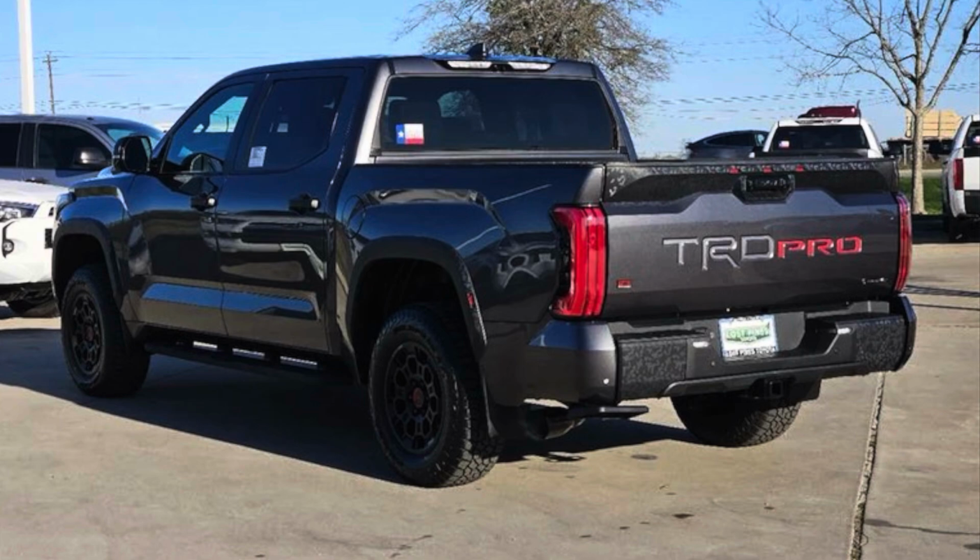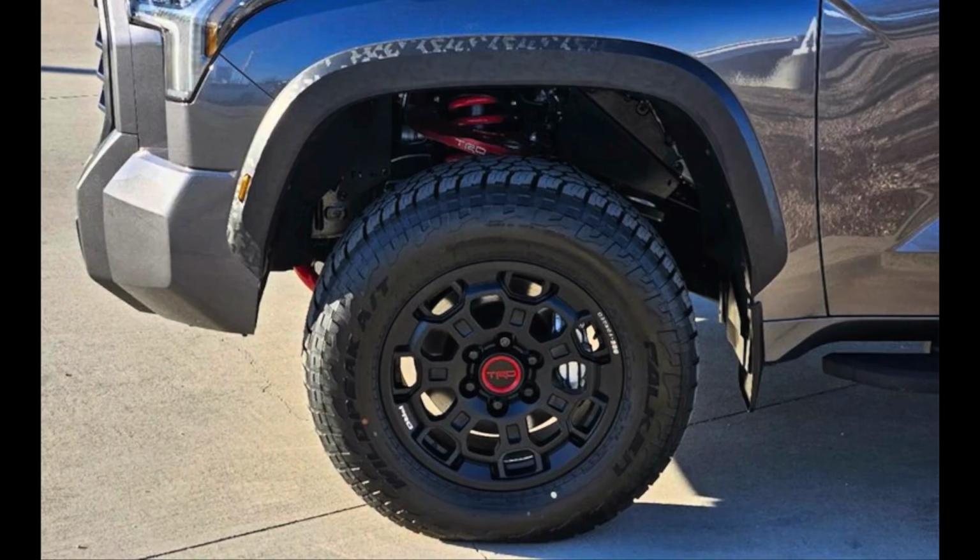1.1 inch lift in the front from that Fox suspension. And there's a good look at the TRD upper control arm, the springs with that Fox suspension. BBS forged wheels, one of my favorite Toyota Tundra wheels of all time. I'm sure many of you will agree with that. It's definitely a good looking wheel for this package.